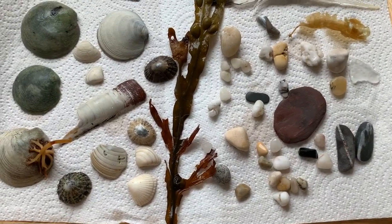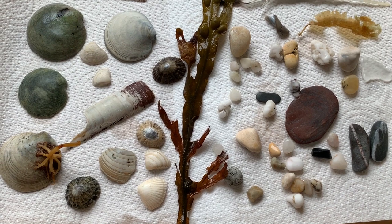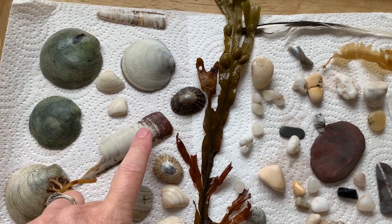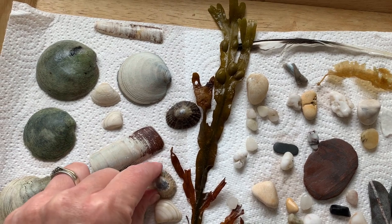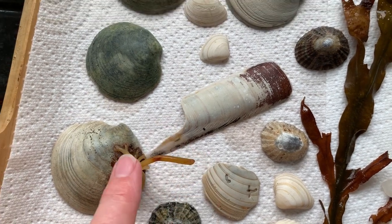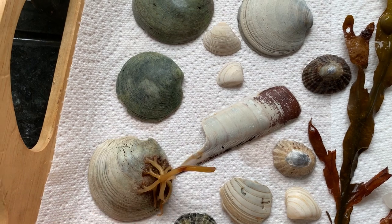So here's all the different things that I found when I was down at the beach. I found lots of shells, big ones, small ones, ones that are really smooth. That's smooth, the razor shell. And then this one here, it's a little bit more rough to feel. This shell has got a bit of seaweed stuck to it, and the seaweed is bendy and soft and a bit slimy.